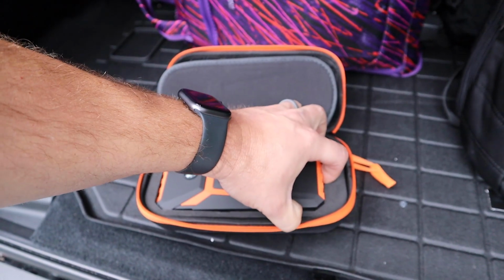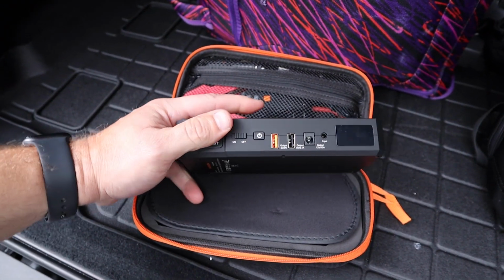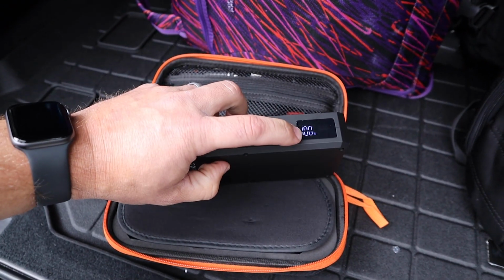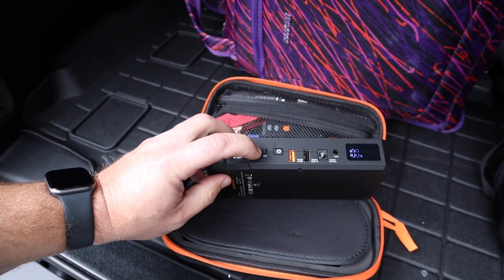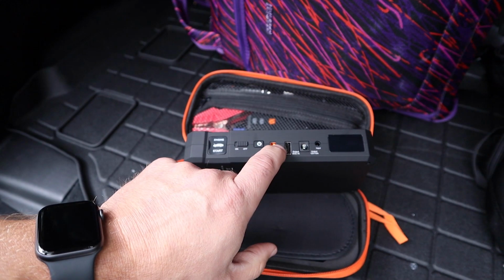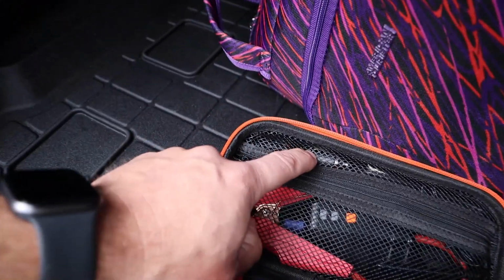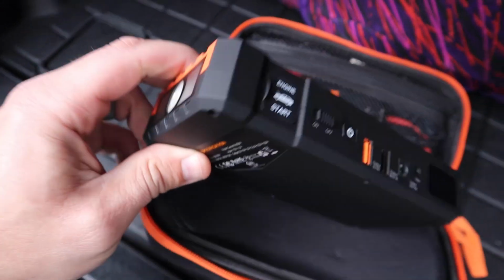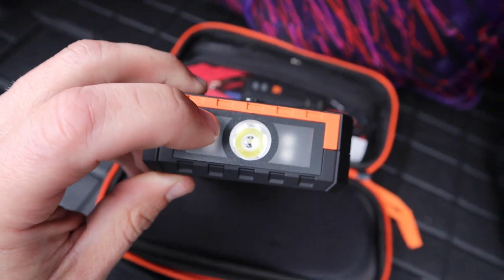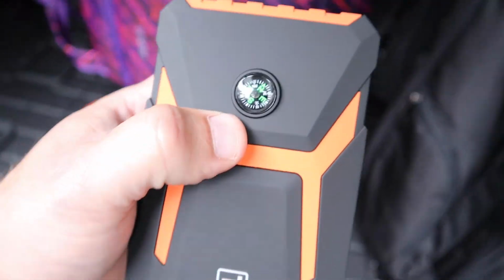Look at this, guys, nicely packaged in this little container, and you can actually run other devices off this as well. And it tells you your battery strength, so we're at 100%. I made sure I got a full charge on it before we went on our trip. But yeah, you got your USB ports. This is where you charge it with the AC power or the DC power adapter. This is where you plug in your jumper cables. And then you got a light on this end, which has multiple different functions. Compact, small, you can throw it right in the back. You got a compass.